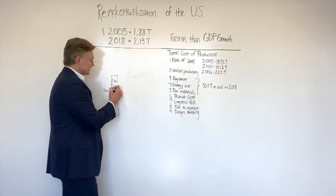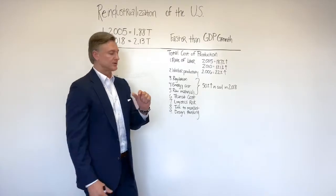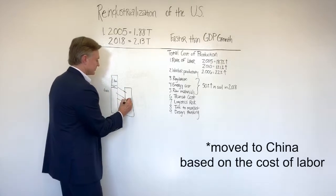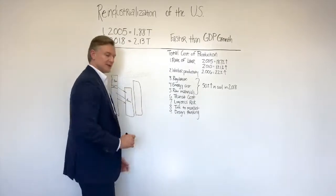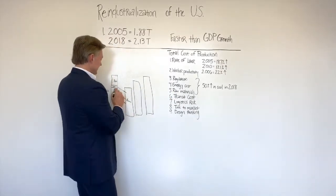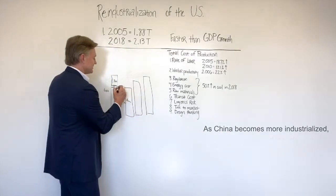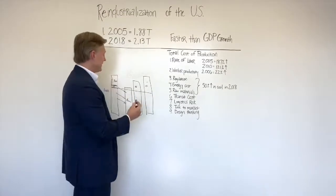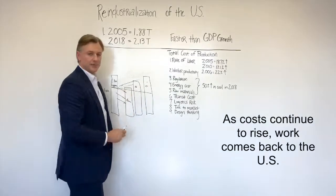The truth is that probably 10% of the work below that was also difficult to move offshore, but was marginally advantaged to move offshore. So it moved, right? And it moved downhill really primarily based on the cost of labor. It moves to China. Now, China then becomes more and more industrialized and moves from a third world economy to a first world economy. And as that happens, this 10 to 15% of higher end collaborative production work becomes less and less productive to produce offshore. So there is some entrenchment that happens initially, but as the cost continues to rise, that work starts to come back to the United States.